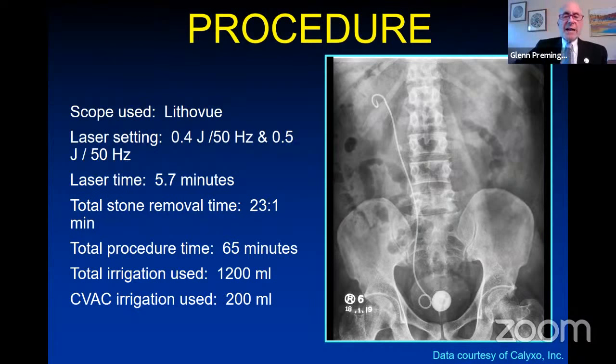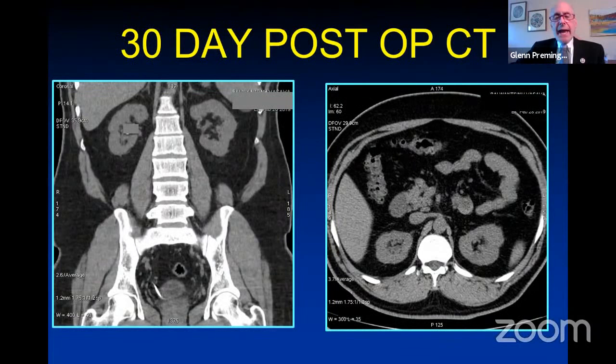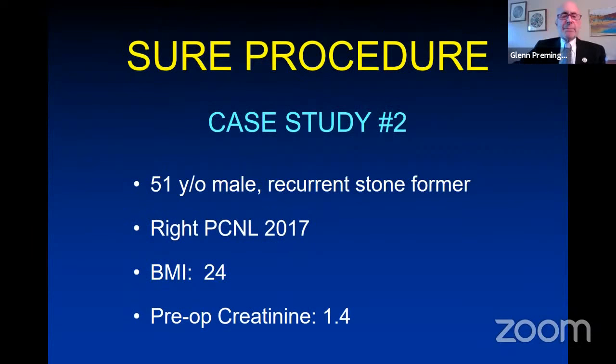During the procedure, we knocked it back up into the collecting system. We used standard dusting and fragmentation settings. The total laser time was about 6 minutes. The total time for stone removal was 23 minutes, and the procedure time, 65 minutes total, with 200 cc's of irrigation used during the CVAC suction and removal of the stone fragments. And the patient was stone-free on CT 30 days postoperatively.